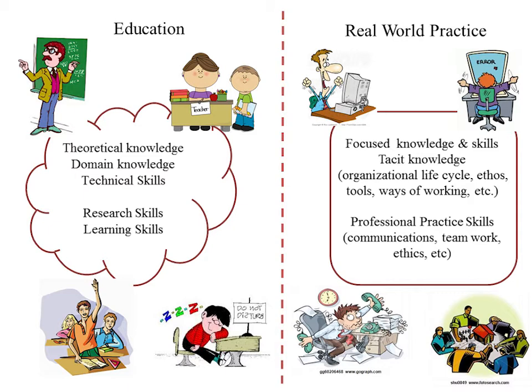In the real world, you learn how things are really done. You learn the knowledge you need to do the job. You learn how your organization does things, and you learn the skills of professional practice, communicating and working together. But it's a much harsher environment, and failure is a difficult thing. Those of us who survive failure learn, but that's not really a great idea. So how we can bring those two worlds together a bit more is what I want to talk about.